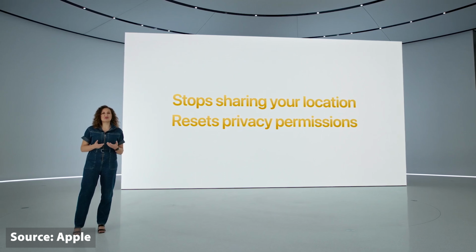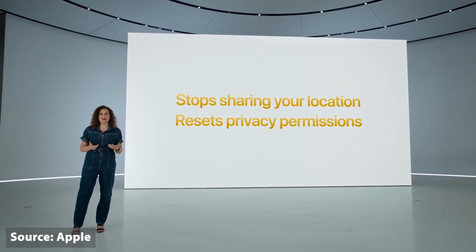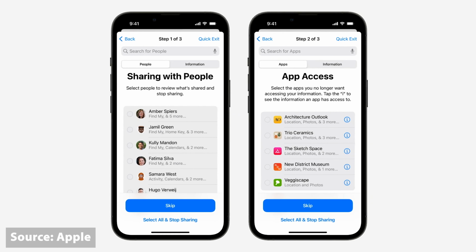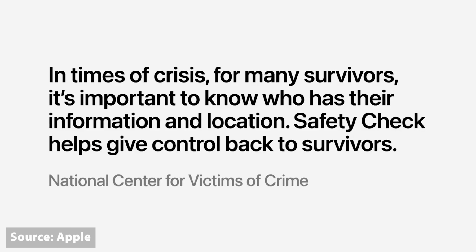If you're running out of your house quickly, and all you can grab is your phone, if you click this button, it would disable messages and other things on all of your other devices that might still be at the location, so that the person who's trying to harm you can't get to you and see that you're communicating with other people, which I think is just super brilliant, and hopefully that can help people out.